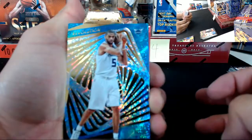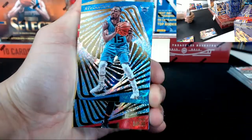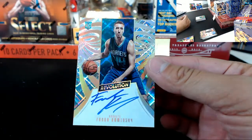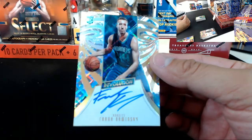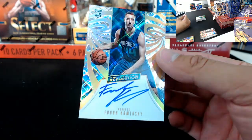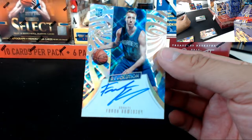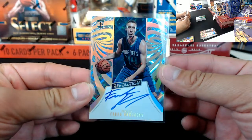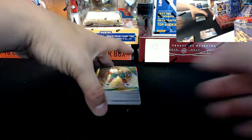Some revolution. Autograph rookie for the Hornets, Frank Kaminsky. Wow, what luck. One boxer. These only fall two per inner case, which is eight boxes. Nice auto for the Hornets. Rookie Frank the Tank, Frank Kaminsky. Congrats.